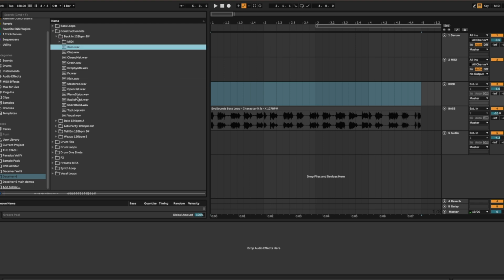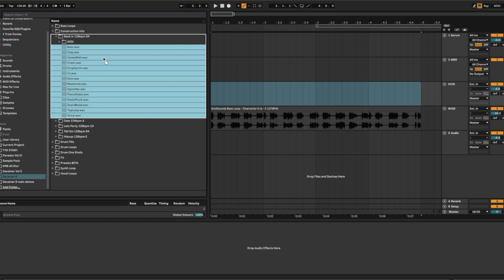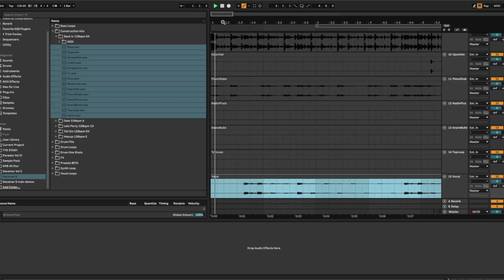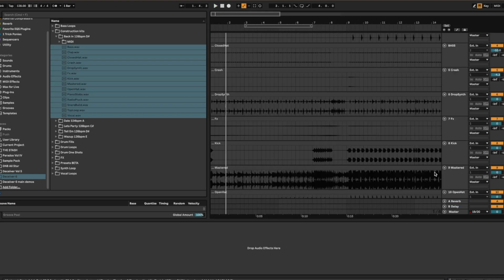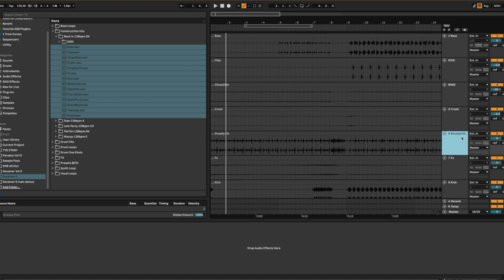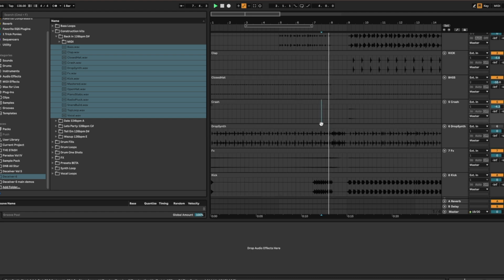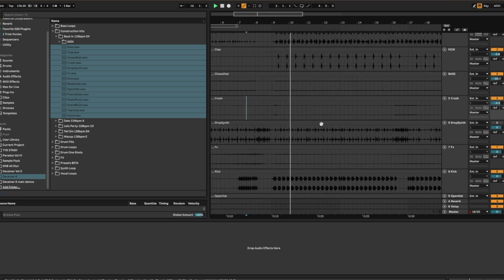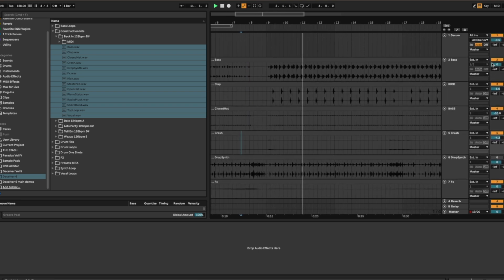For example, if I like this one, I can hold shift, click, drag, take it to a channel, hit command, drop it all in. We're going to get rid of the master. We're going to get rid of the synths. So that way we can come up with our own idea or use this as a template. Or we can use the drums like so.